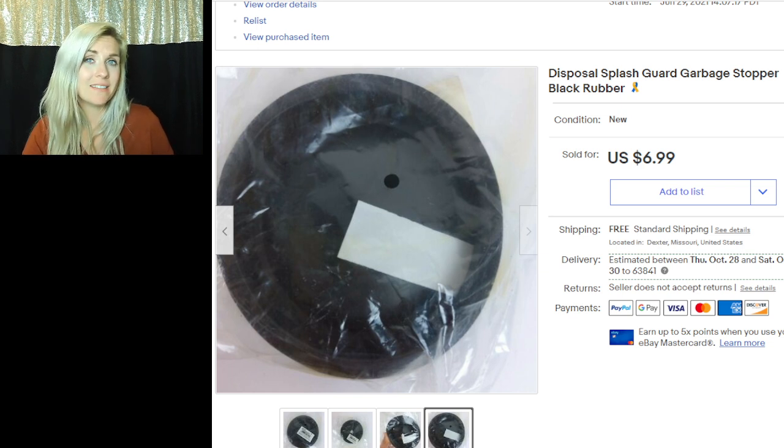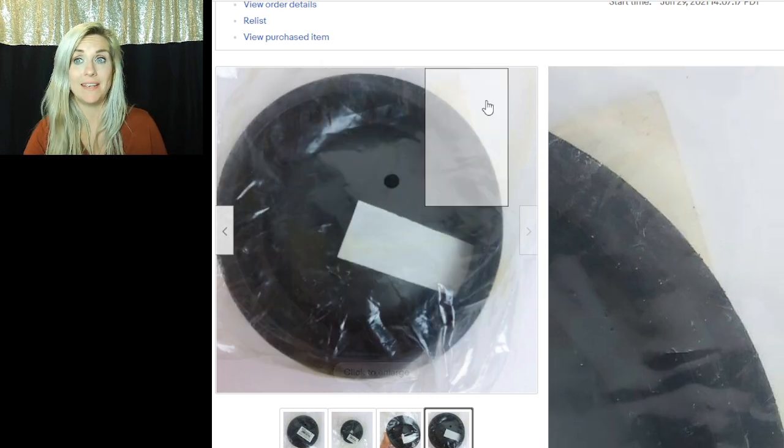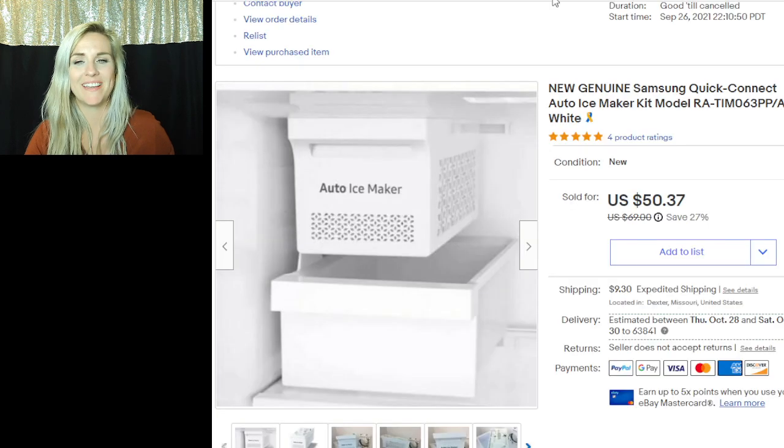So again, not necessarily fourth quarter related, but something that a buyer may always be looking for. If they don't have a hardware store near them, then they need something like this shipped to them for free if they can get it.